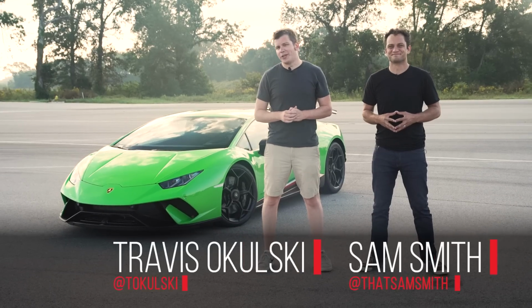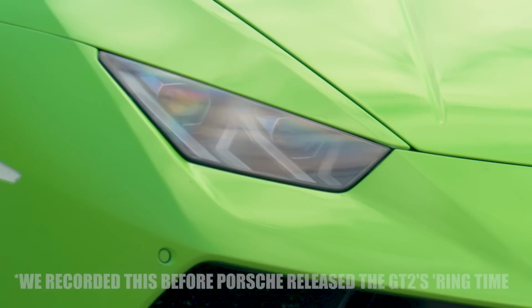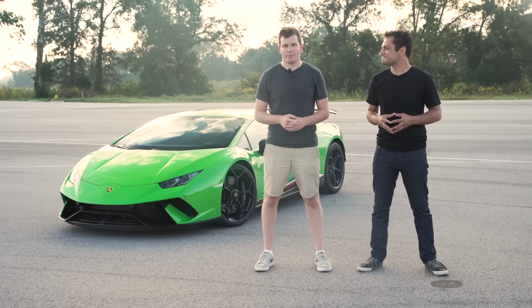On today's Road and Track 3-lap review, we're going to take a look at the Lamborghini Huracan Performante, which is the fastest road-legal car to ever go around the Nurburgring. It's also green. Nurburgring. Extremely green. Road car. So green. Not that green. Let's go drive it. Let's go for a drive.